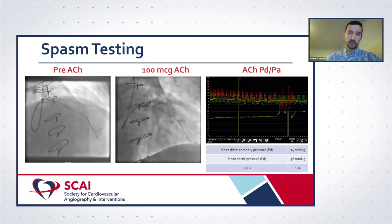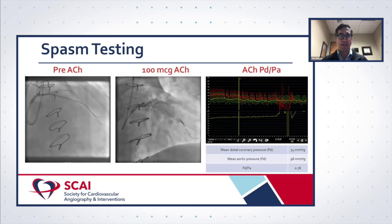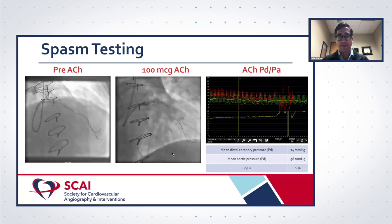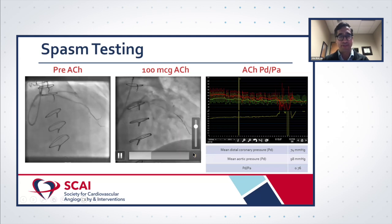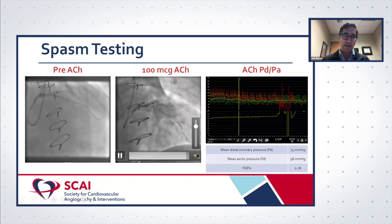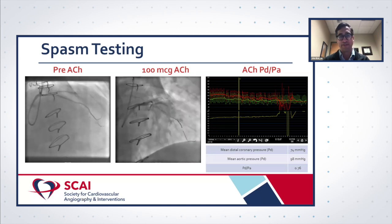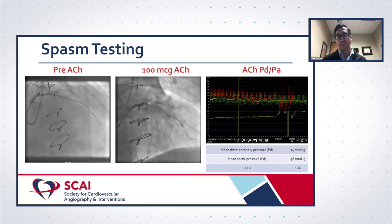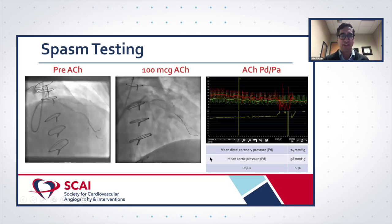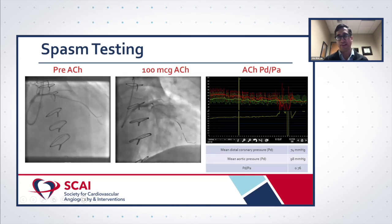Dr. Blair, curious your thoughts on this as well. Yeah, that's a great question, Dr. Kern, and there's no standard here, but the standard definition for spasm established by the Europeans is a 90% reduction in lumen diameter. And in a lot of cases, you may get less than 90%, but you get all the clinical manifestations of their presenting symptom. So this is an attempt to objectively measure the flow limitation that's induced by the spasm.